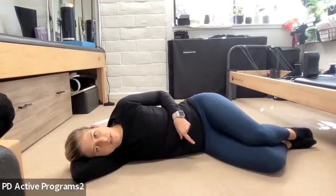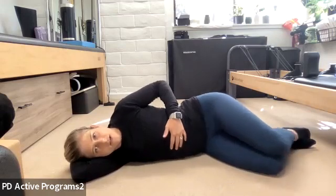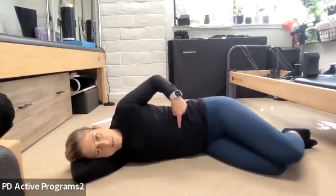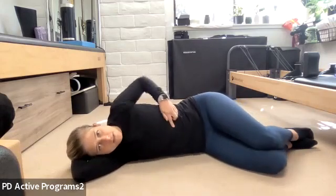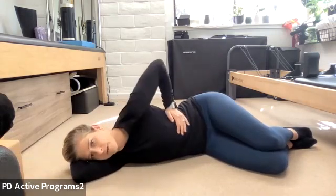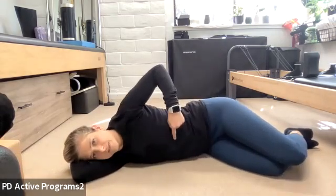Top knee goes long, top knee goes back. Top knee goes long, top knee goes back. All right. The next level, right, was the ribs. So we're going to go hips, then ribs. We haven't gone all the way quite yet. Ribs come forward first, then the hips.